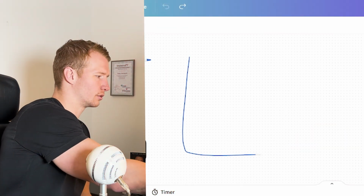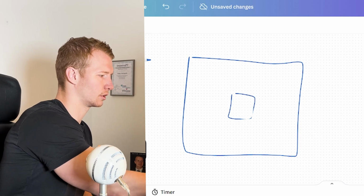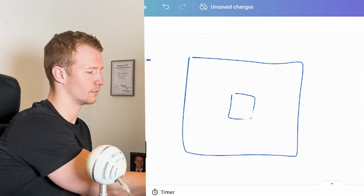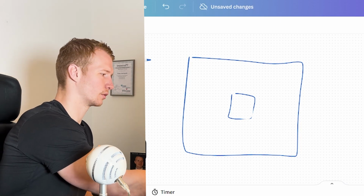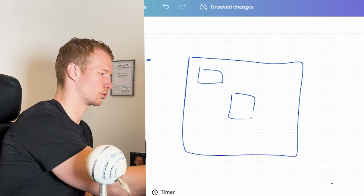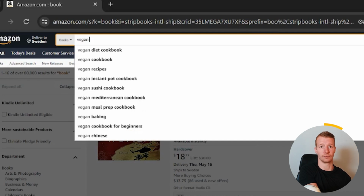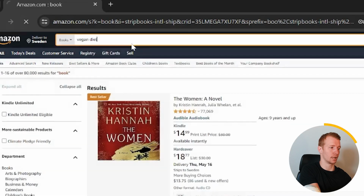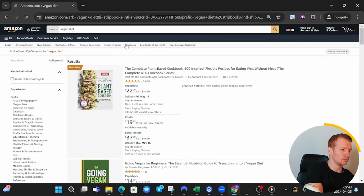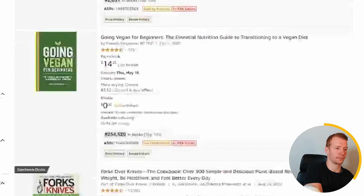So if we imagine that this is Amazon and this is our book, then what different ways do we have to get traffic to our book? First of all, we have search. So search is, let's say we publish a book on the vegan diet. Then our book might show up here on the results. So that is what we want.